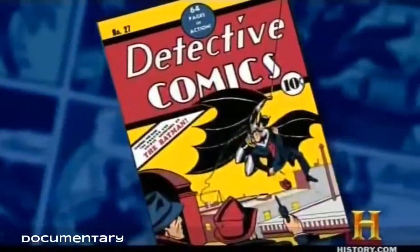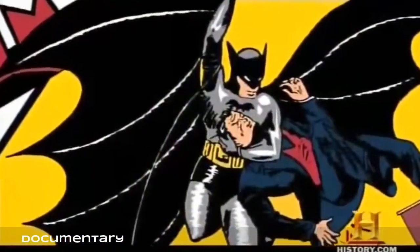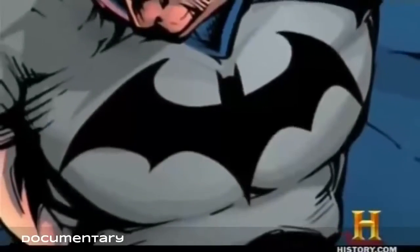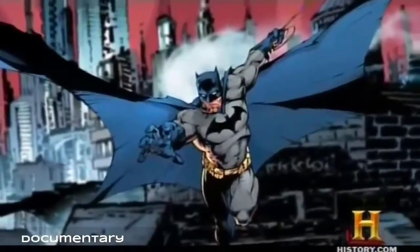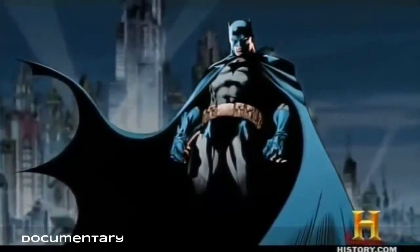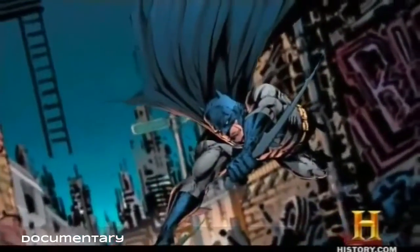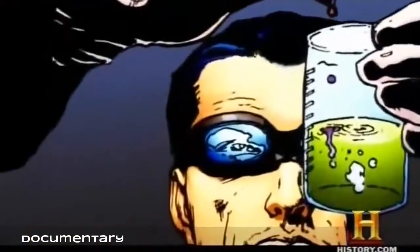Since his very first appearance in the pages of Detective Comics, Batman has used the iconography of a bat to strike fear into the hearts of Gotham City's most notorious arch-criminals. But unlike many other superheroes who have gene-altered gifts or possess out-of-this-world superpowers, Batman must rely on science to give him an edge over his enemies.